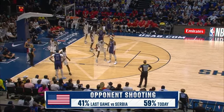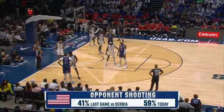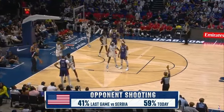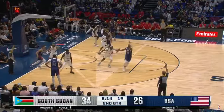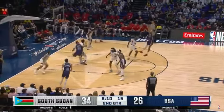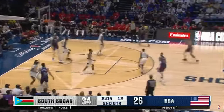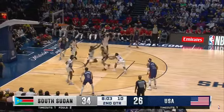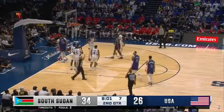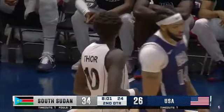Meanwhile, the United States holding Serbia, obviously predicated on their ball movement with Jokic, at 41%. So far, a 59% clip for South Sudan. All of a sudden, USA settling for shots. There's a little flex cut, back screen to the box. Tatum out of the ISO. Davis tried to tap it, run down by Halliburton. So now Tatum going to try to penetrate into the teeth of the defense, and he draws a foul. Good play by him, too. Not settling for the 3. Get himself into the game a little bit.